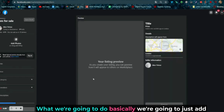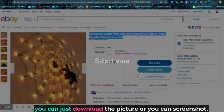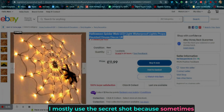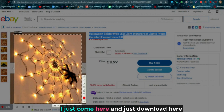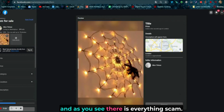What we're going to do is basically add the picture. You can come here and download the picture, or you can screenshot. I mostly use the screenshot because sometimes when you download the picture, they grab all the meta information for the picture, so they can see where you downloaded it, which I don't want. So I just come here and add the photo, and I just put my picture. And as you see, everything comes in.